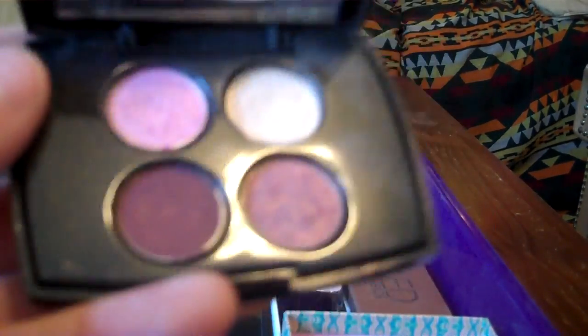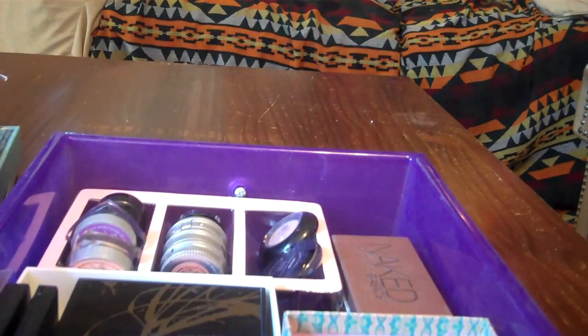Alright, so this is a little mini color design palette by, I think, Lancome. This is one of the ones you get as a bonus. This is a cute little quad. I actually have been really enjoying the Lancome shades. I have some individual ones and I use them quite a bit because they're very sheer, so they're great if you're not sure of the lighting where you're doing your makeup, it's hard to overdo it with these. So I'm going to hold on to this because this is a nice formula.